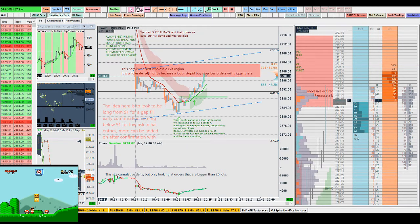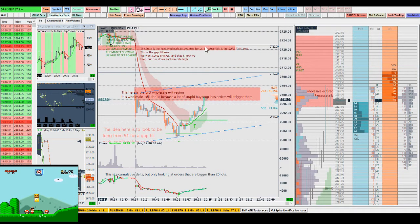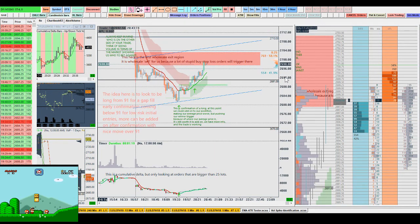So that's why you work position size of threes. Right here is the first exit. The next one would be up here, the top of this channel, and then the next exit would be all the way up here at the gap fill. So that's part of working in size. It reduces your risk and allows you to scale out. But getting this wholesale entry from the bottom, the early entry, and then adding on the confirmation.